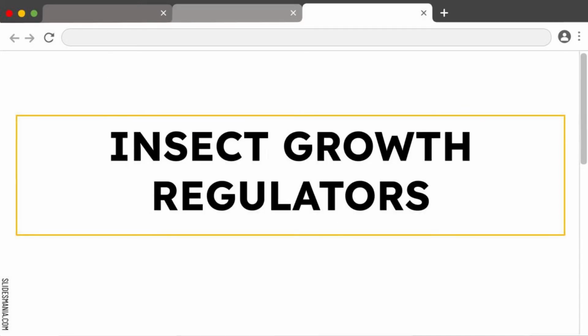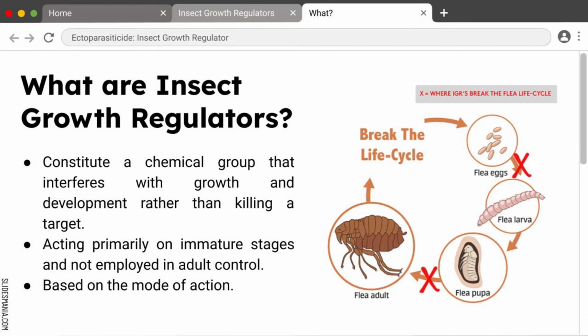Insect growth regulators. These are a new category of insect control agents which constitute a chemical group that interferes with growth and development rather than killing the target. It acts primarily on immature stages and is not employed in adult control. IGRs have an effect on specific hormones in insects, which humans lack. Despite the fact that they do not kill insects instantly, they can prevent a pest population from reproducing until all of the bugs have been eliminated.